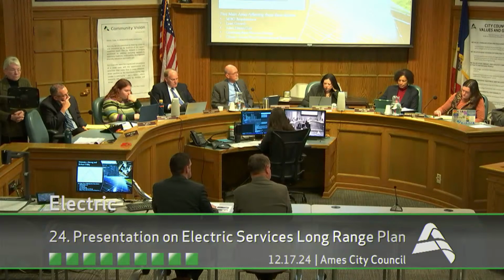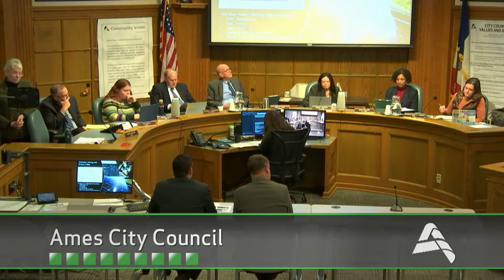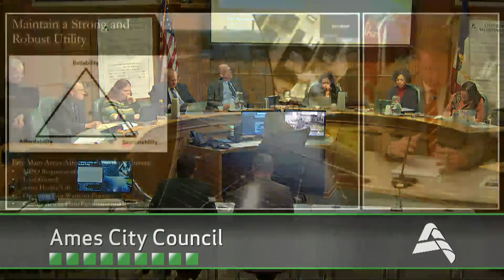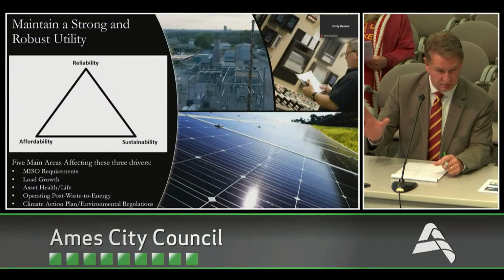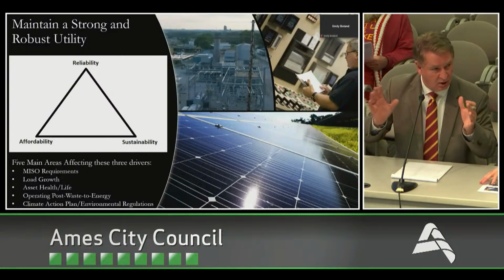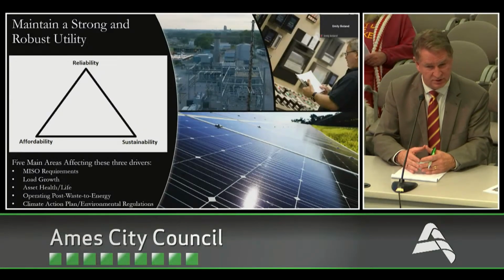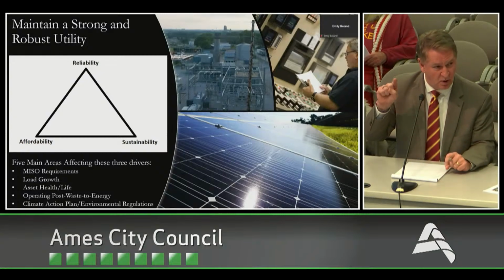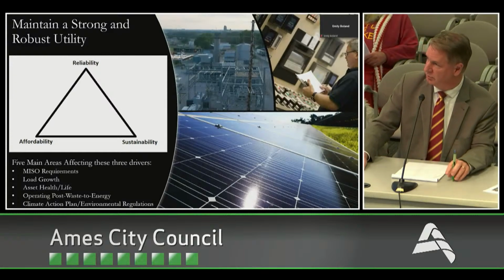So as we look at reliability, sustainability, and affordability, we look at it kind of as a triangle. If you focus on any one area, it's going to impact the other two areas. Or if you focus on two areas, it may impact the third. And so they kind of pull on each other. If we say sustainability is our number one primary goal, it could affect reliability, or it could drive up our costs. Likewise, if we say that affordability is where we want to be, we may have a less reliable system, and we may have less green energy, if you will. So it's a triangle, and I'm not saying that we want to be dead center, but we at least want to understand those inverse relationships between the three.